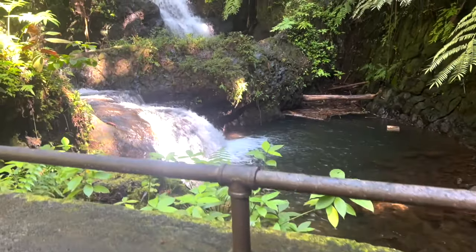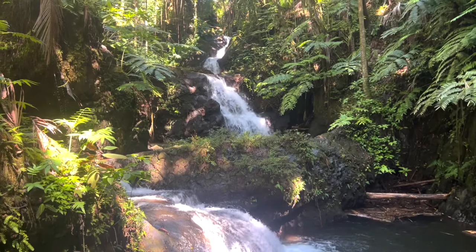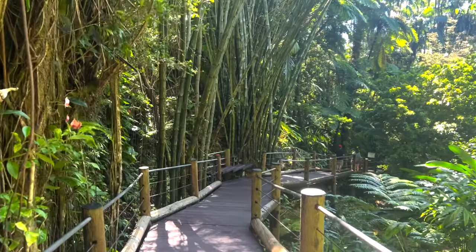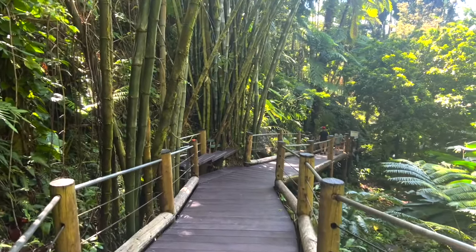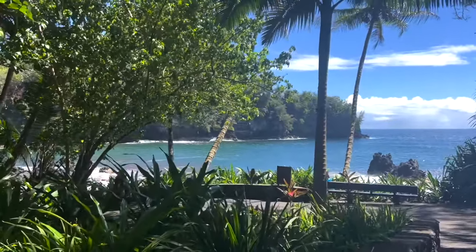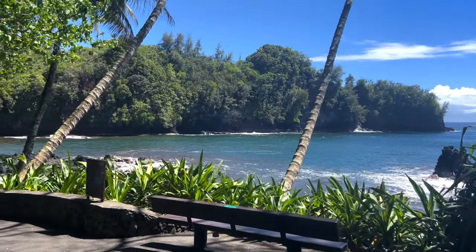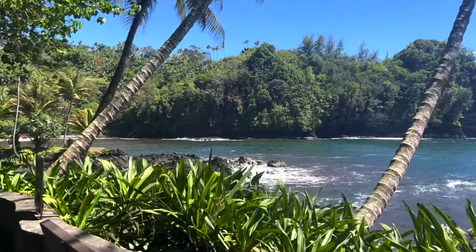And it wasn't just local Hawaiian flora and fauna. They had actually brought in flora and fauna from all different countries. So you might see giant banyan trees from Africa and orchids and everything else under the sun. And they have placards to let you know where each tree and flower comes from. And then as you walk down into it, it opens up into the ocean, and it's just an incredible, incredible experience.